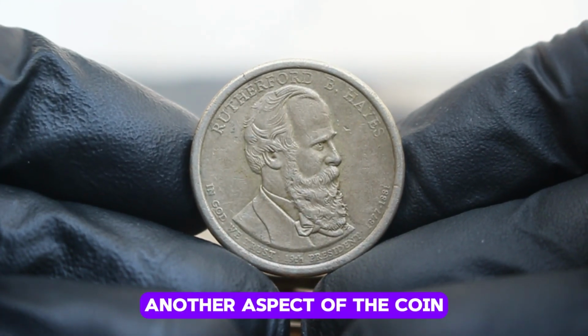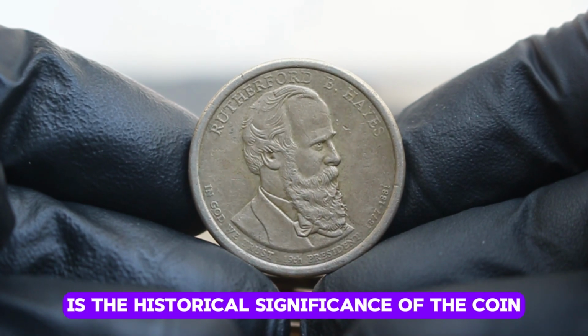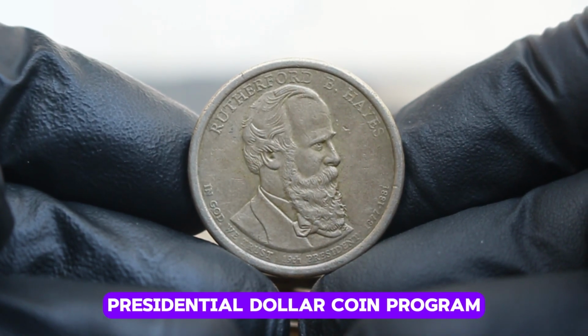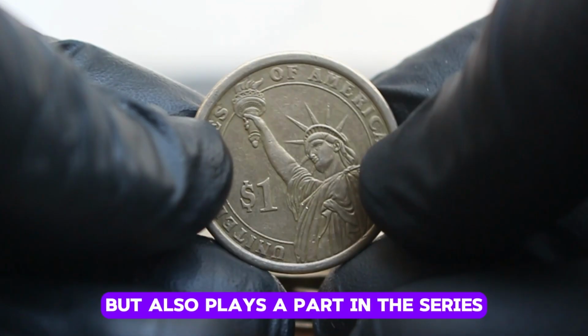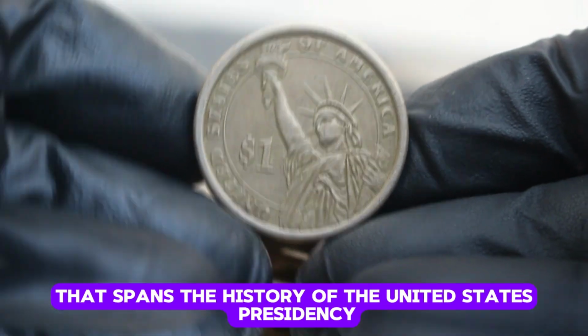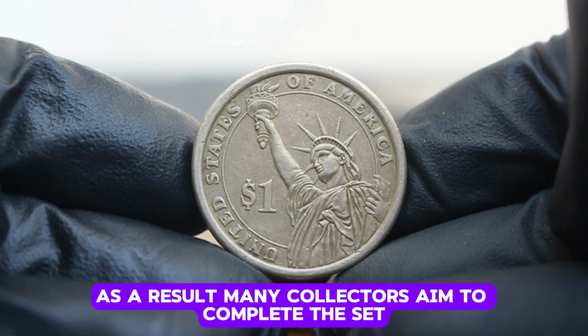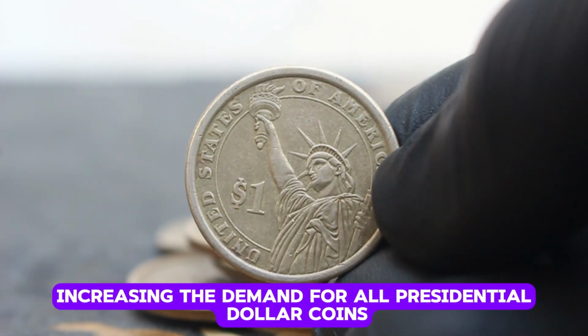Another aspect of the coin that draws attention from collectors is the historical significance of the coin series itself. As part of the broader presidential dollar coin program, this coin not only honors President Hayes, but also plays a part in the series that spans the history of the United States presidency. As a result, many collectors aim to complete the set, increasing the demand for all presidential dollar coins.